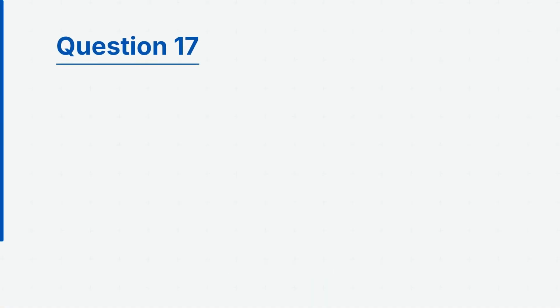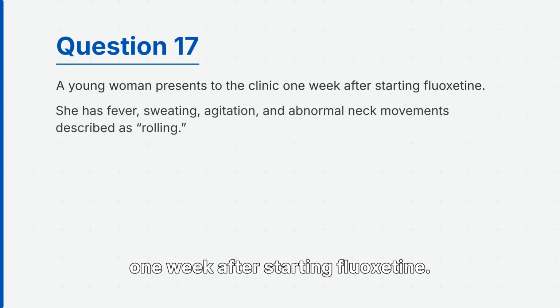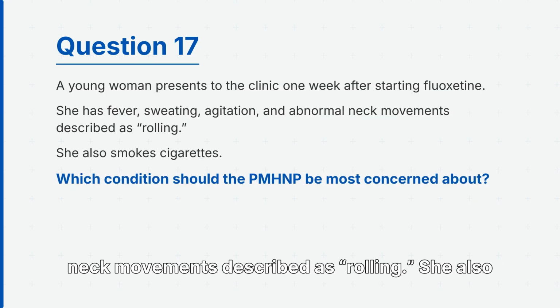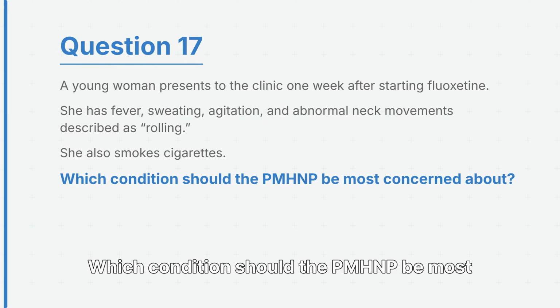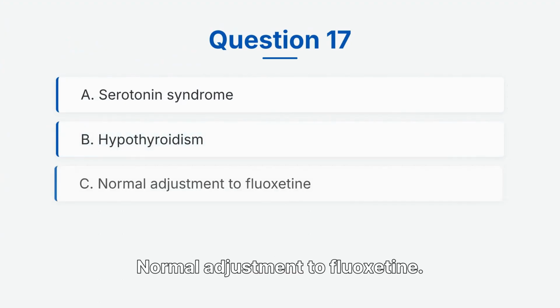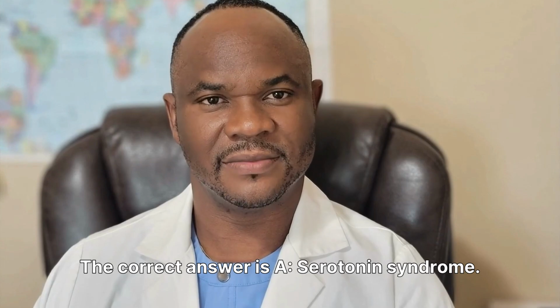Question 17. A young woman presents to the clinic 1 week after starting fluoxetine. She has fever, sweating, agitation, and abnormal neck movements described as rolling. She also smokes cigarettes. Which condition should the PMHNP be most concerned about? A. Serotonin syndrome. B. Hypothyroidism. C. Normal adjustment to fluoxetine. D. Seasonal allergies. The correct answer is A.